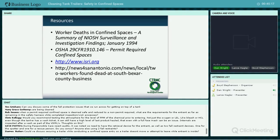must be done. And our permits are only good for 2 hours. So if you can't get what you're doing done in 2 hours, then you're getting out and you're going back through the whole permit process again. So that should be developed into your plan. Whatever type of facility and the type of work that you're performing, you have to adapt your confined space program to that.